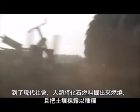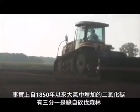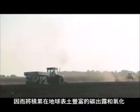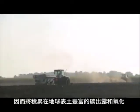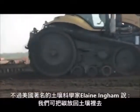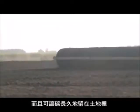But in modern times, people have dug up and burned fossil fuels and exposed soil for farming. In fact, over a third of the carbon added to the atmosphere since 1850 has come from deforestation and exposing and oxidizing the rich carbon deposits in our topsoil. U.S. soil scientist Dr. Elaine Ingham says we can put it back, though, and in a way so that much of it will stay.